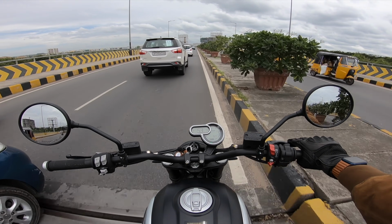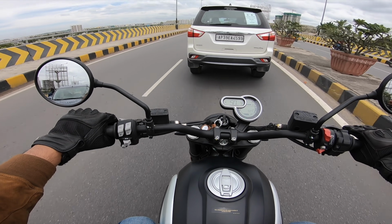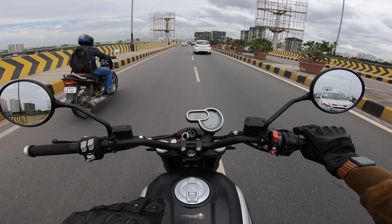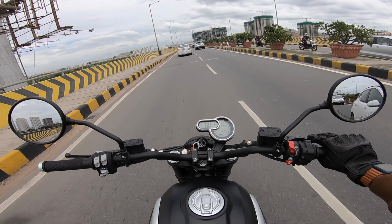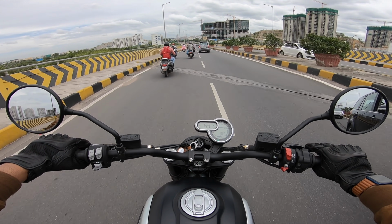The seat here is decently tall. It's, if I'm not wrong, 820mm or something. Street Fighter was just 750mm. So it was kind of good. Here I would be sitting tall and leaning ahead. So I don't know how good that would be, but I want that look because this bike is mostly about how it looks. Would want to try it and see.